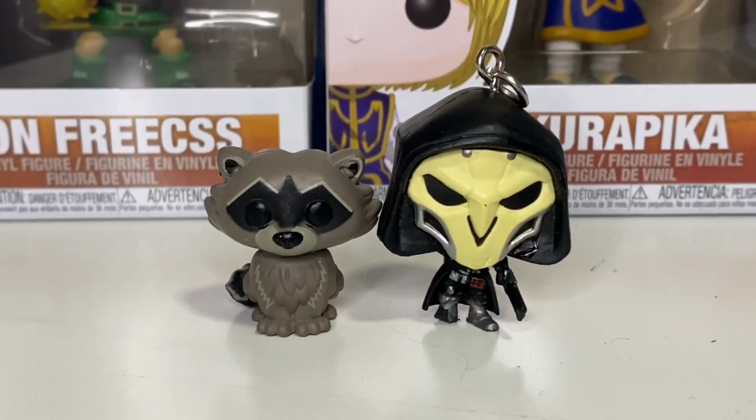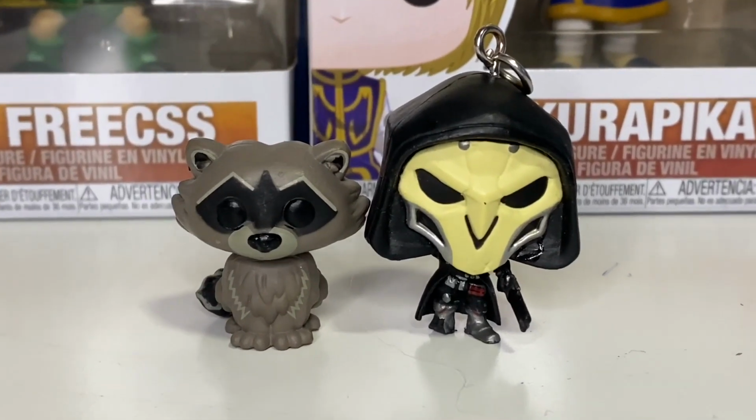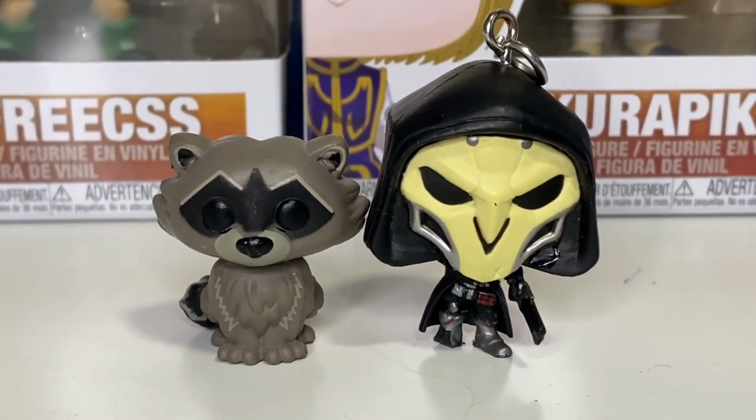And now let's compare the Pop Buddy to the Funko Pop to the Pocket Pop. And of course, I'm gonna have to get rid of the Hank right away because Hank is not gonna be the smallest. And if we're gonna compare the Reaper to the Raccoon, I'm gonna put them side by side here. And yeah, obviously the Raccoon is gonna be a lot smaller, so the Raccoon wins.